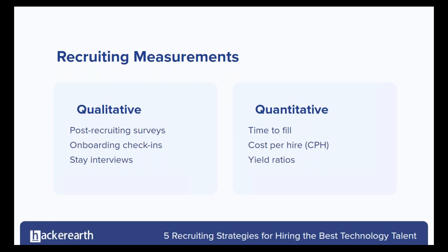And this is a great way to look at the process, keep on top of how many interviews you need to conduct, how many offers you need to extend, and you don't necessarily have to second guess. From a qualitative standpoint, we can do post-recruiting surveys. I've always worked for companies where, after you got hired and went through orientation, we told you that you were going to get an anonymous survey from us asking you to critique the recruiting process. It wasn't about who said what. It was about making sure that our recruiting process was strong.